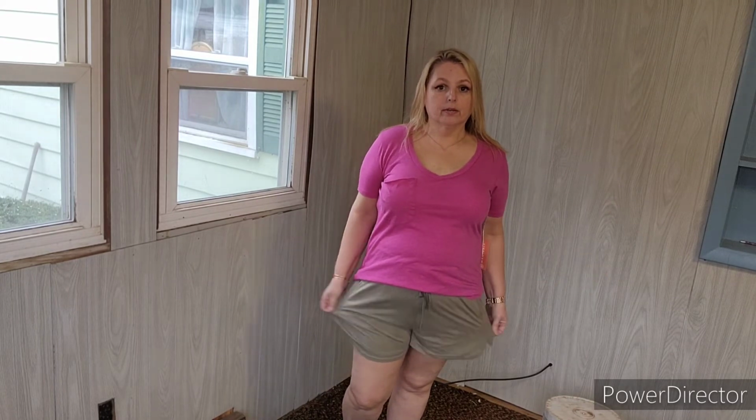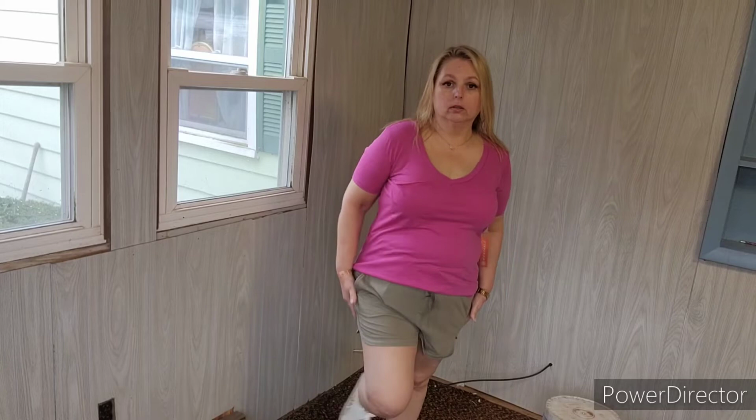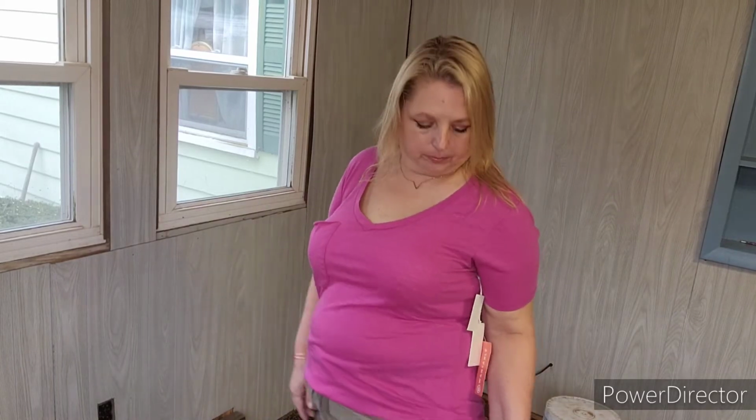Shorts are just plain shorts, nothing fancy about them. There's a little kind of stripe of same color down the side. I mean, they're very soft. The t-shirt, I mean, it's a cute t-shirt.